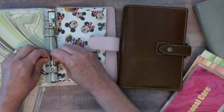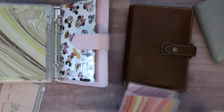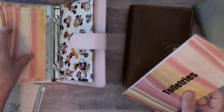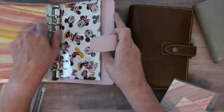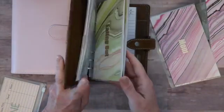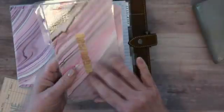Because I'm not really using cash for giving, I'm going to put my giving, my gifts, because I normally don't keep cash for gifts. I use my card, and then my toiletries, which I have not funded yet, in this binder. And then in this one, I'm going to add my mom's envelope and recreation.